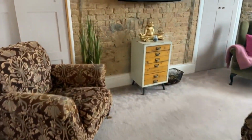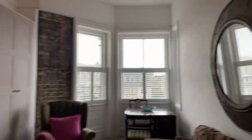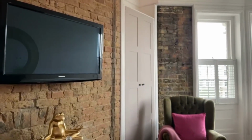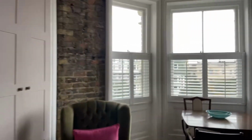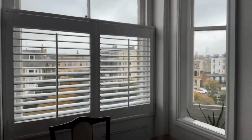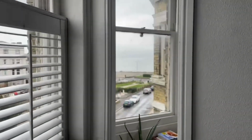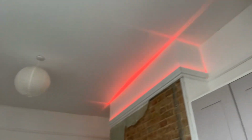So just going into the front room. You've got a really nice exposed brick look in this front room. You've also got plenty of storage. You've got a storage unit there and then some more storage over there as well. And then you've got really nice bay windows here. And again, you can see the sea, which is really nice. You've got direct sea views. The ceilings are really nice and high in here as well.